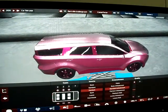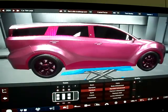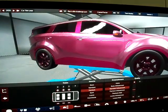And that's pink. We got different shades of pink. Got a lot of pink on top, and another type of pink right here, and a darker pink there, and another pink there, and then it gets a little bit darker to a purple, and I think even the brake calipers are a little bit darker purple.